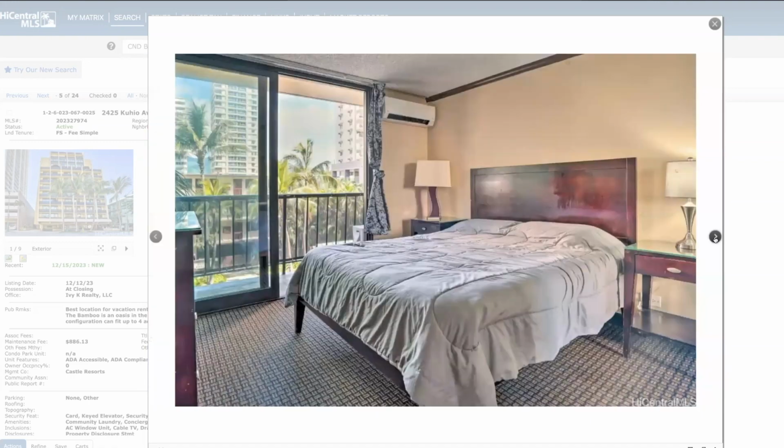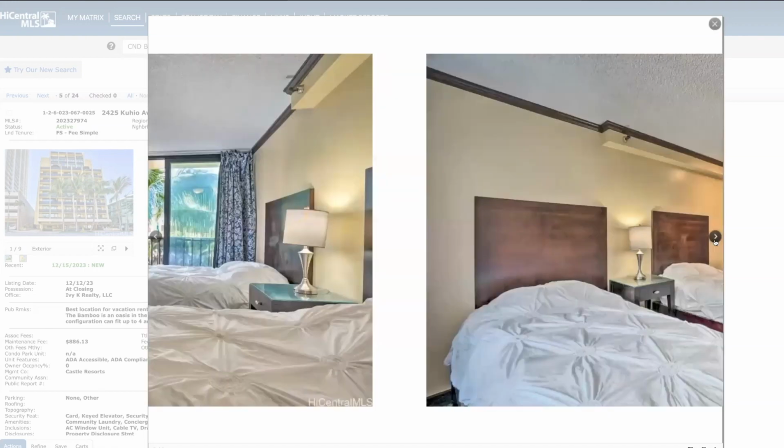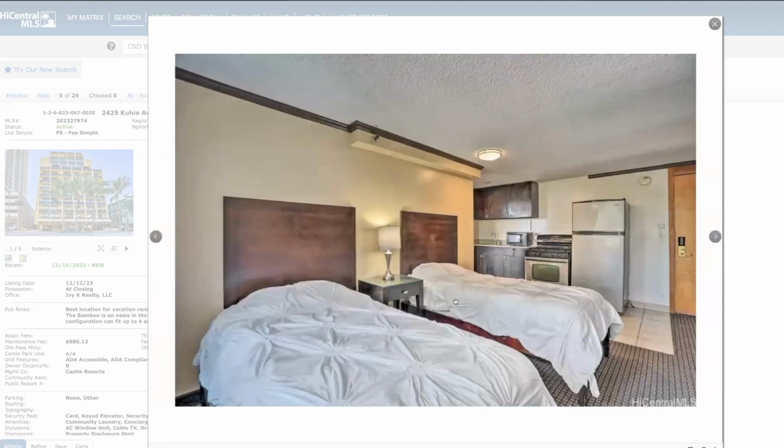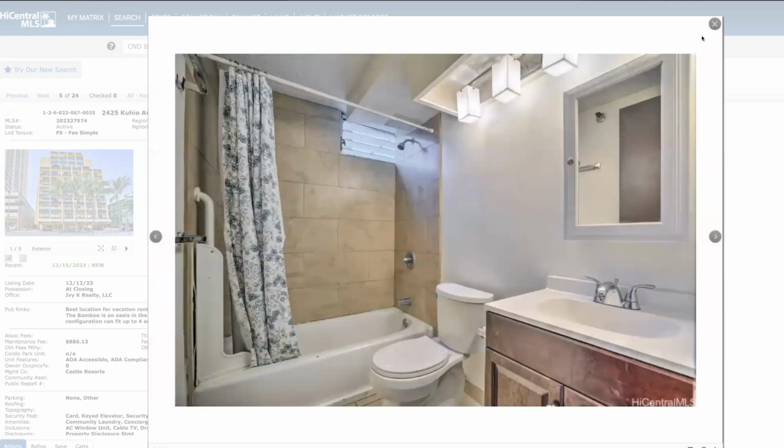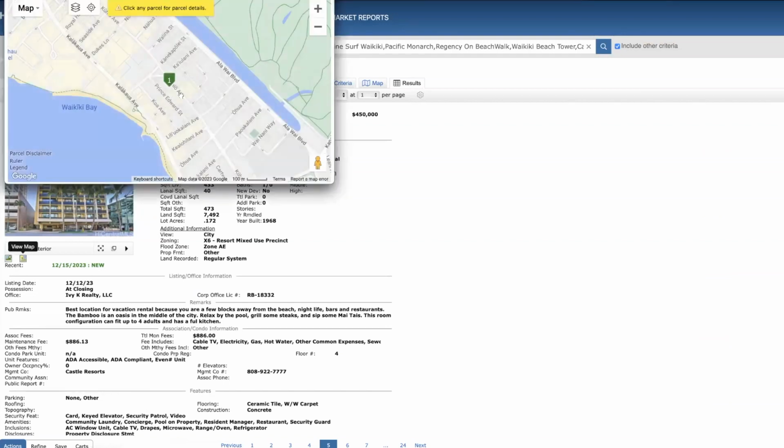And also they still have the popcorn ceiling. That's not a good look. Not very clean at all. So I mean, again, they call it a one bedroom, but I really call this a studio. There's your doorway in here. You walk right into the room. There's your bathroom. And if you're not familiar with where the Bamboo is, it's right here, very much the heart of Waikiki on Kuhio.